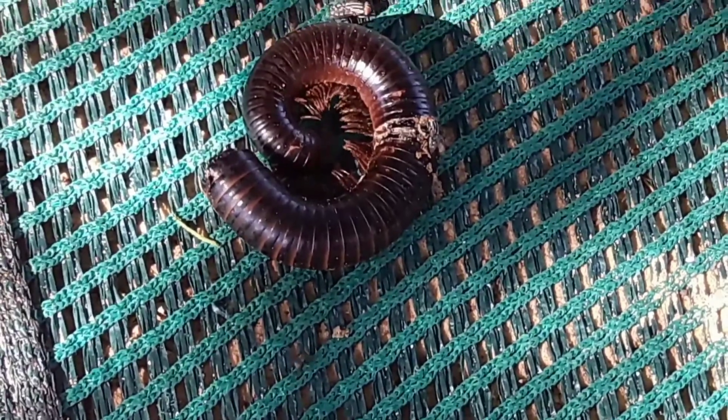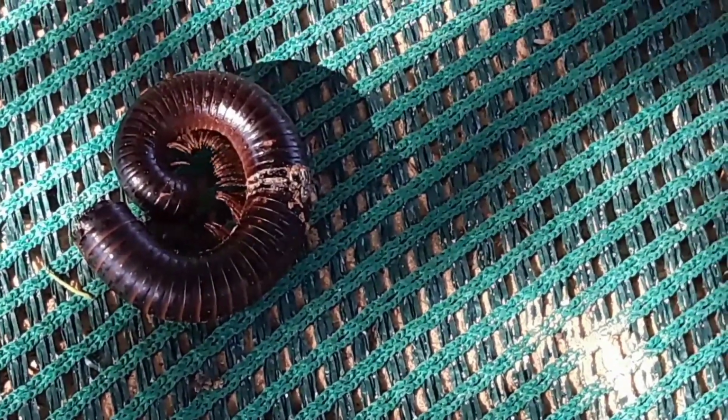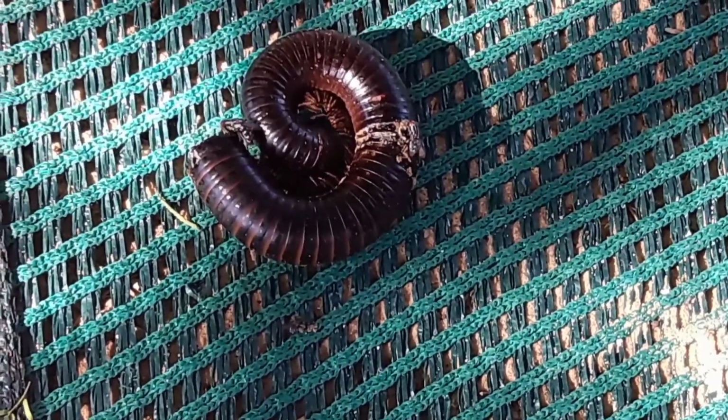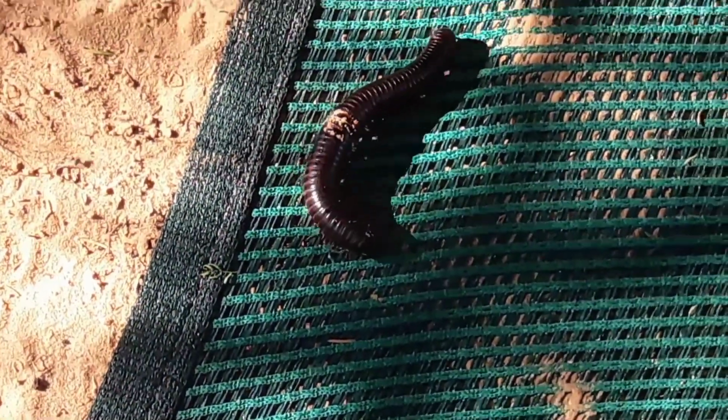Unbelievable. As you can see, he's chopped in half, and the flies and the ants are everywhere. Still moving. He's still moving. Most of his insides are gone. Unbelievable. These guys lose half of their insides and part of the back piece and they just carry on going. Unbelievable.